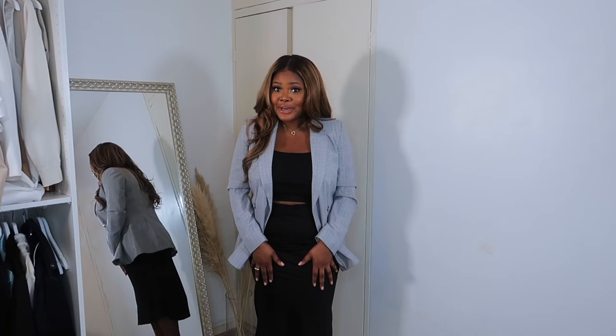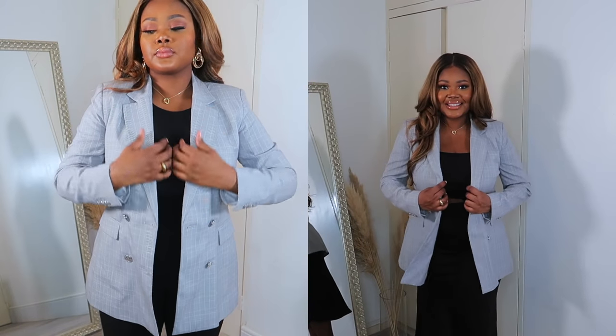And the skirt is from Primark. The top is from Primark. The blazer is from Zara. Just to show you that you do not need to break the bank to look expensive. This is the perfect example of looking expensive, doesn't have to break the bank.